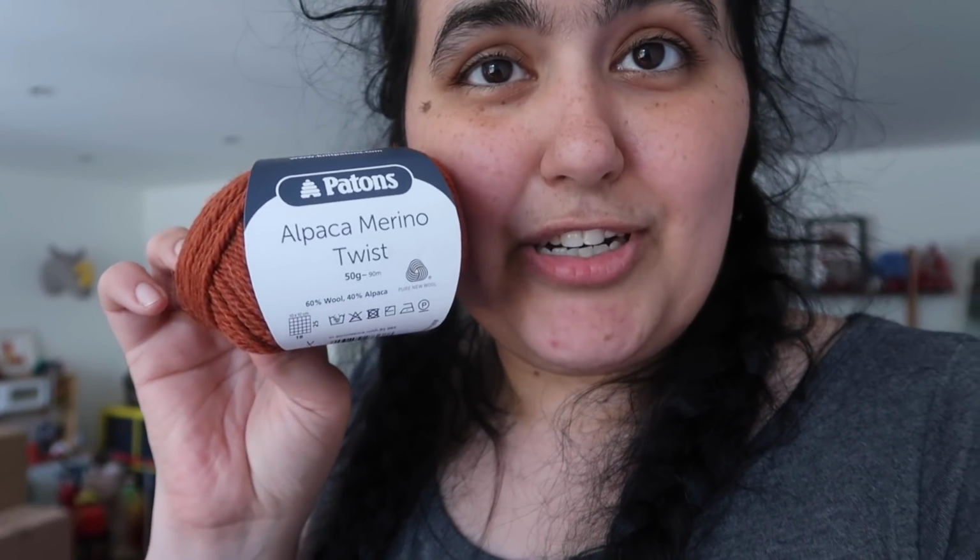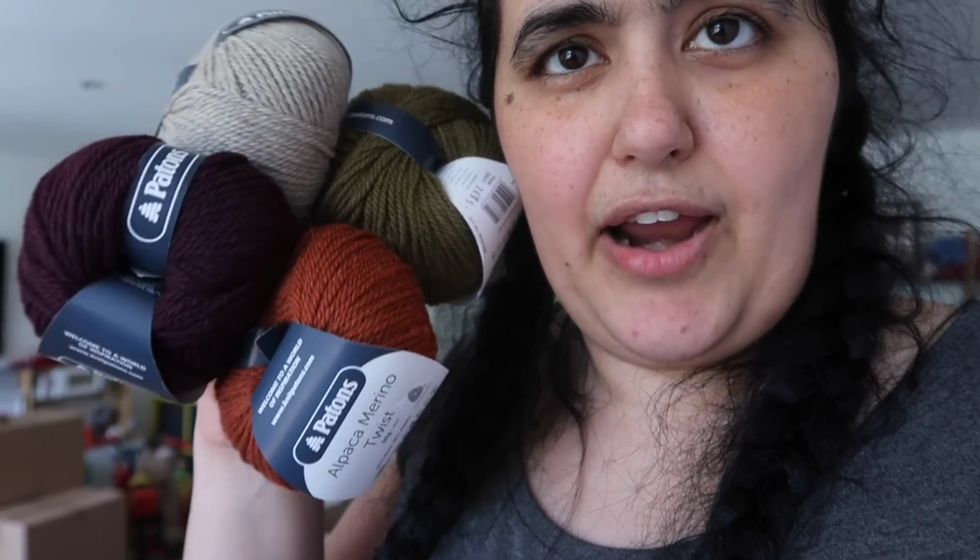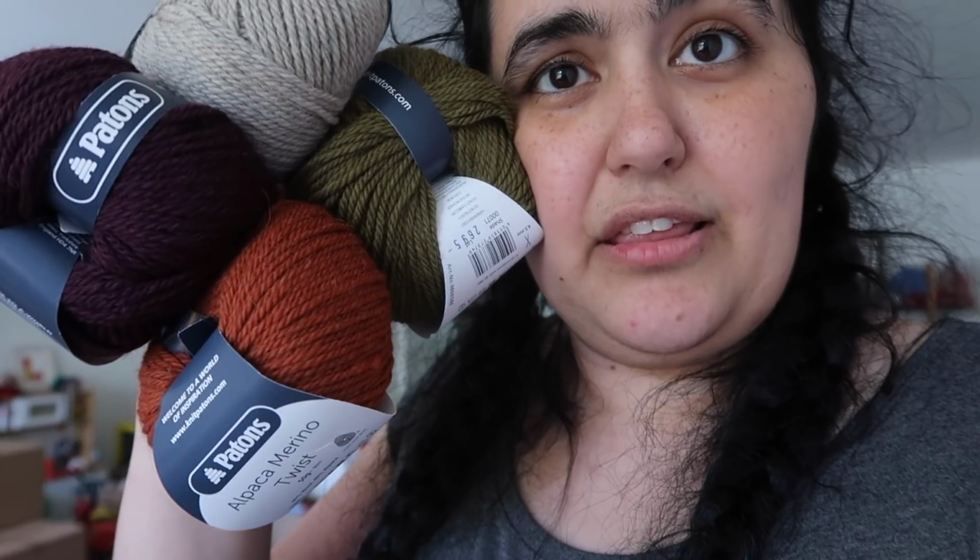They didn't have a lot of stuff I was super interested in, but they had this Patterns Alpaca Merino Twist. It's 60% wool and 40% alpaca. It's about a worsted weight, and I think it's 50 gram balls, 90 meters per ball. I picked up a bunch in these 4 colors. I think I got 6 or 7 balls of the gray and then 4 each of the other 3 colors. They were 50% off, so it worked out to be like £2.50 a ball, which was a bargain.